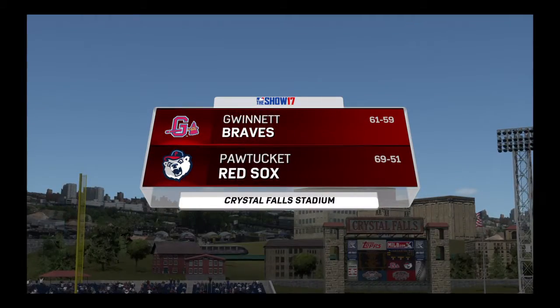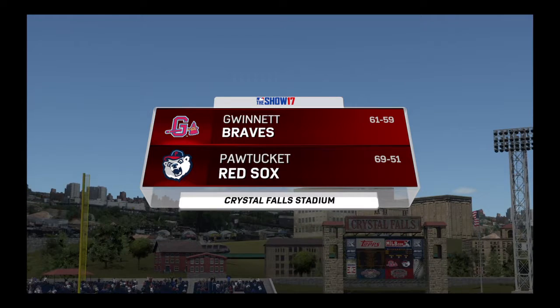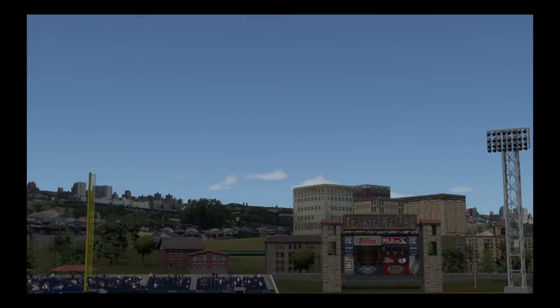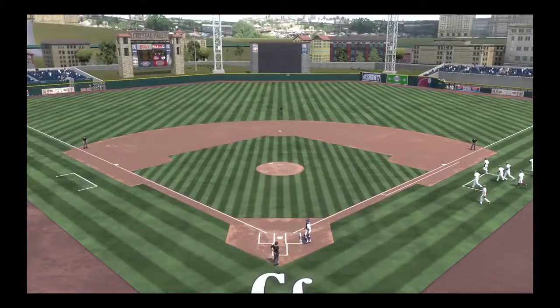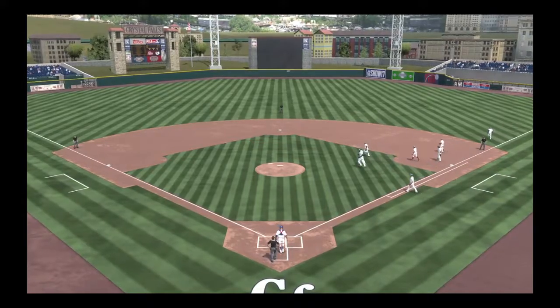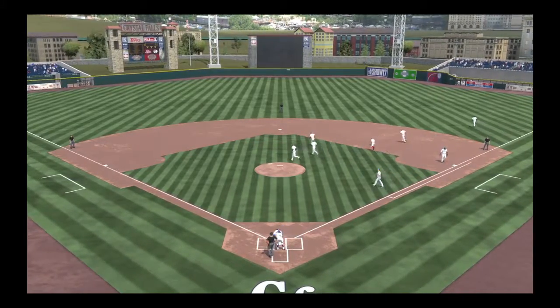Time for baseball of the AAA variety as the show brings you coverage from the International League. Today we wrap up this 4-game weekend series between the Gwinnett Braves and the Pawtucket Red Sox. It's baseball on the show, and it's coming up next.